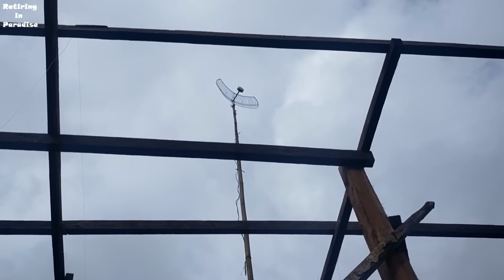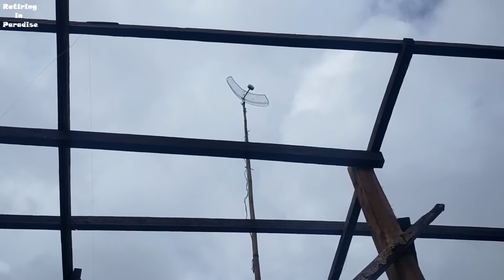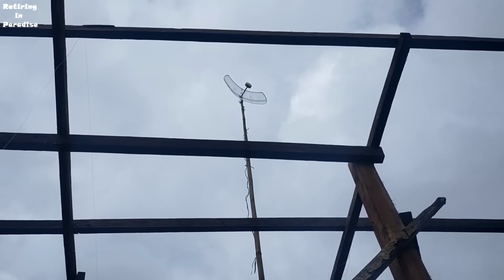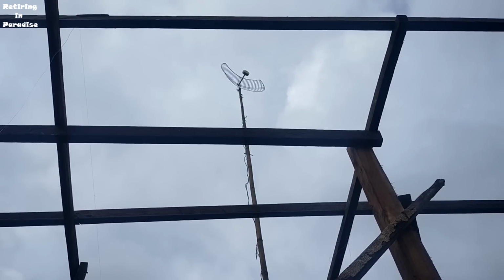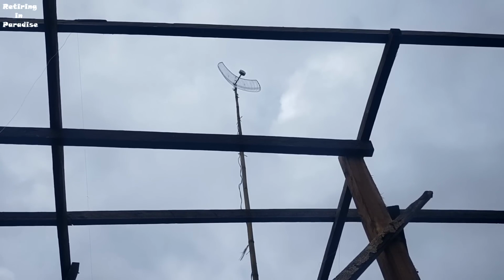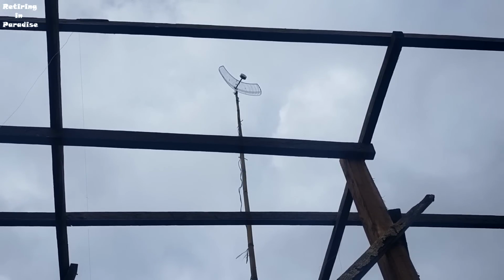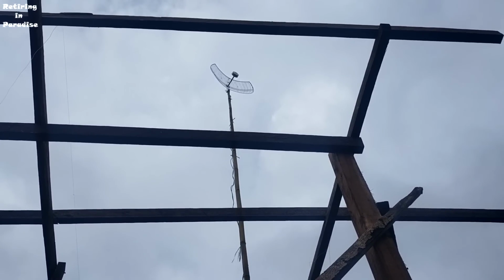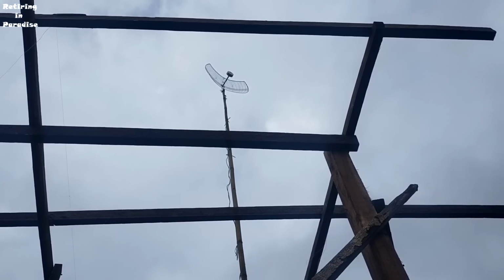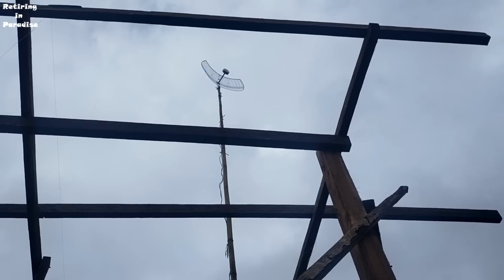Okay, in the past coming here, when we bought the land, we saw that Smart was more powerful than Globe at the time. So this is why we went for Smart here. But then in the last few days I've been checking, well, since this is not giving us good result, I've been checking my phone and it's been telling me almost most of the time that Globe has better coverage here.